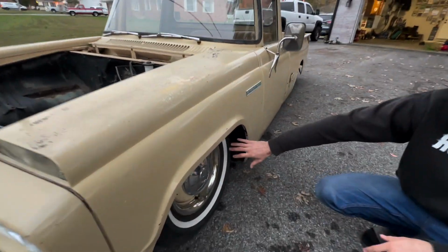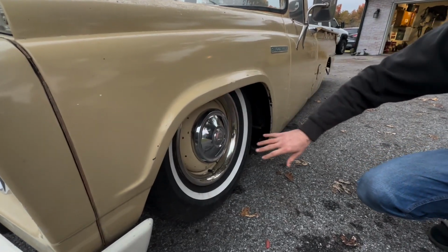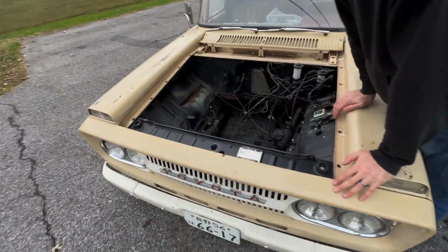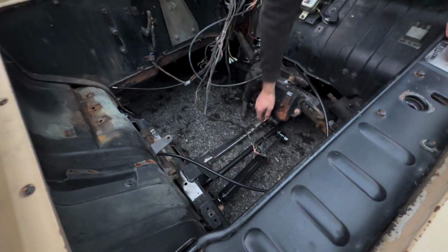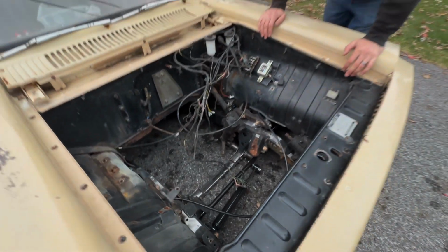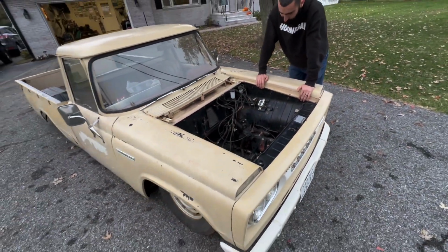Yeah. I might keep beauty rings. I'm not sure. I'm not usually a fan, but it looks really good on here. So the front actually will go a little lower once the weight of the motor is in the truck. So this front cross member will lay on the ground, as long as this whole frame lays flat on the ground. Yep.